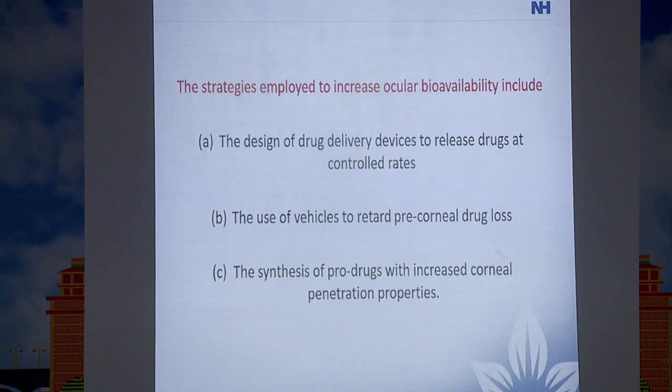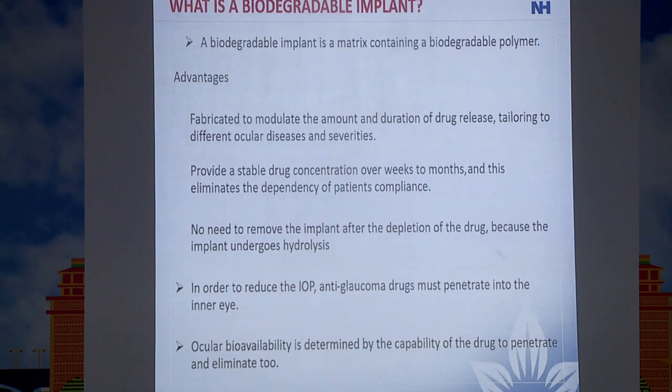These include the design of the drug delivery devices to release the drug at controlled rates, the use of vehicles to retard the precorneal drug loss, and the synthesis of prodrugs with increased corneal penetration properties. We have to understand what a biodegradable implant is. A biodegradable implant is a matrix containing a biodegradable polymer.